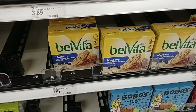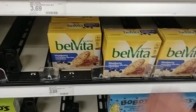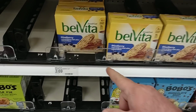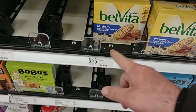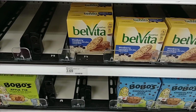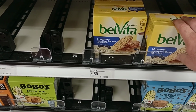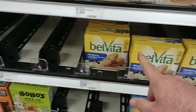Some of you guys have mentioned the Belvita breakfast cracker things. These are pretty good, I actually like them. They go really good with coffee. We do notice the price did go up from the last time I checked. It was $2.99, now $3.69. So we might have missed one part going up on this. It could have been $3.19, $3.29. Haven't seen them in a while. As you can tell, there's not many.